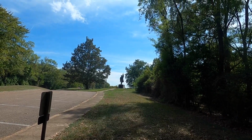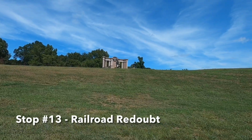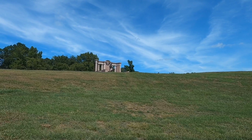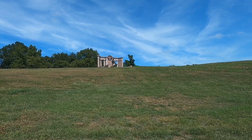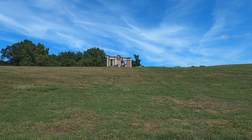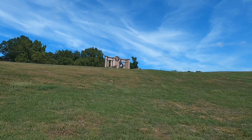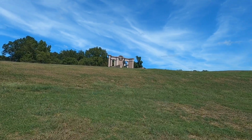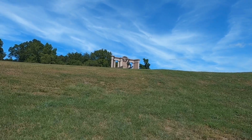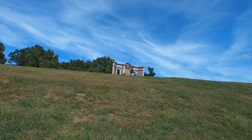Okay, next stop. This is stop 13. This is called a Railroad Redoubt. Again, a redoubt is a triangular shaped fortification. This is a spot where the Texans fought hand to hand to save this fortification. And believe it or not, this is where they have the Texas monument. The state monument's right here. I'm going to walk up to it. I'll get back to you.